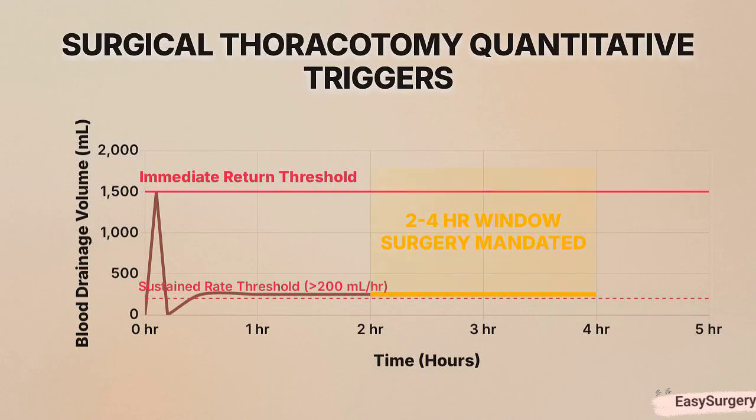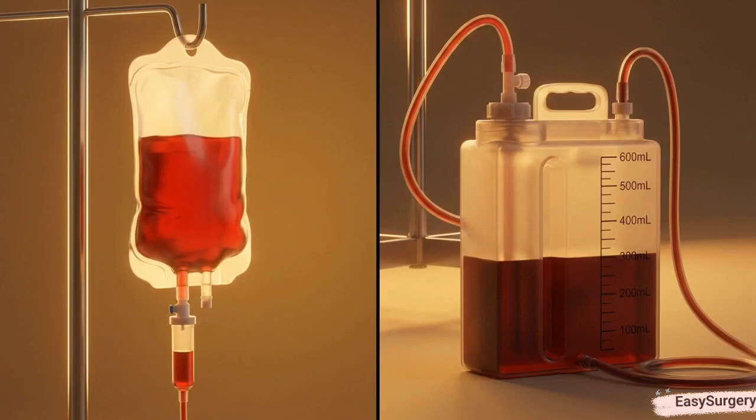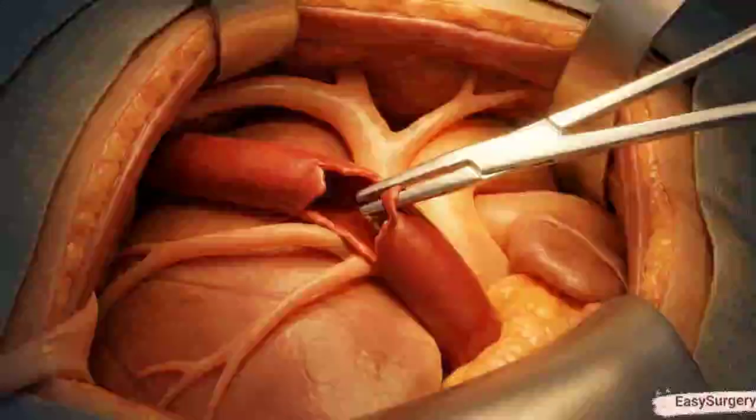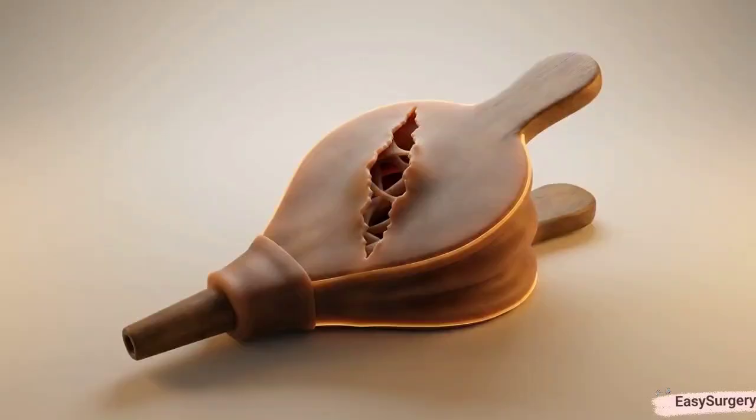Managing a massive hemothorax is an exercise in fluid mechanics. Inputting blood products must perfectly balance the volume draining out until a surgeon can definitively clamp the source of the bleeding. The respiratory bellows can also fail mechanically.